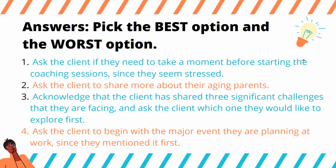Okay. Well, Sophie is also saying 3. Okay. Worst option. Val is saying the worst option is to ask them to share about their aging parents. It's a little tricky to figure out which one is the worst, right?